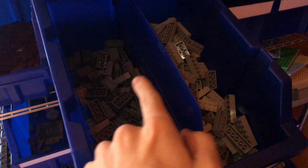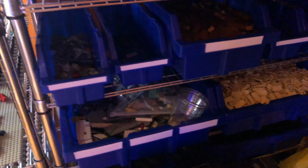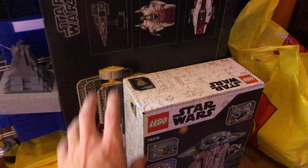So we have gray or dark gray and regular gray right here. And then we have a lot of base plates for wherever I want to build something, and just chock full of a bunch of pieces. And then I also have some sets I haven't built yet. We have the Child, we have the UCS A-Wing, and we have some of the new 2021 sets I just got and haven't built yet.